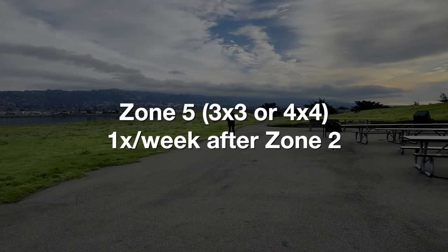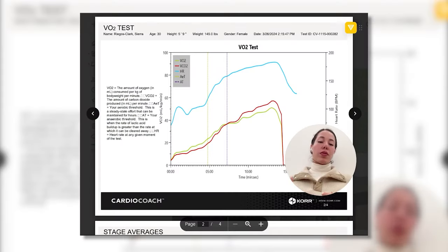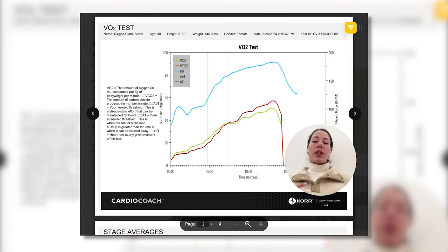So either a 3x3, which is 3 minutes on, as hard as you can go, 3 minutes off, I'd do that, or a 4x4, 4 minutes on, 4 minutes off. For the zone 5 sprint intervals, I never did on a treadmill because it was very hard to naturally modulate. So I would always do it on either the elliptical or the bike.